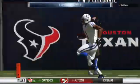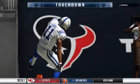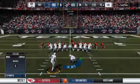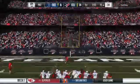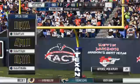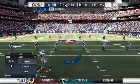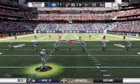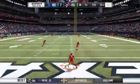And he'll get into the end zone. Touchdown, Indianapolis. A big play there. His first NFL reception goes for 6. And the Colts have got it back to a one-score game. This game back within a touchdown now as the kickoff's away.